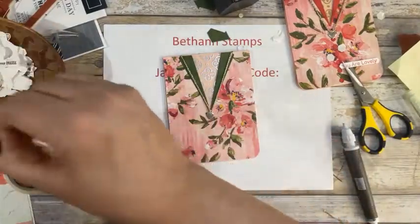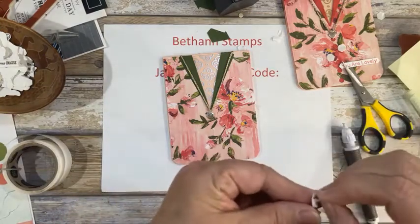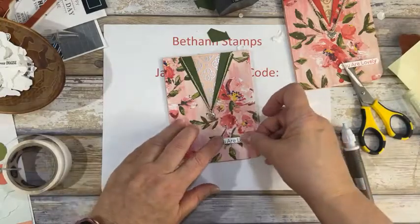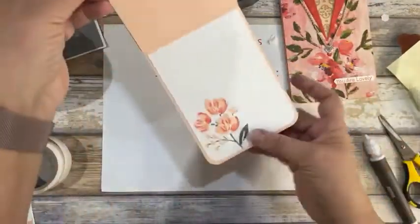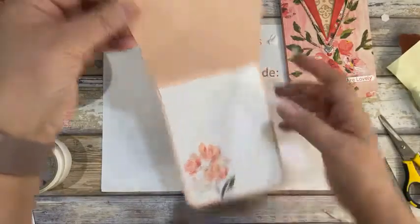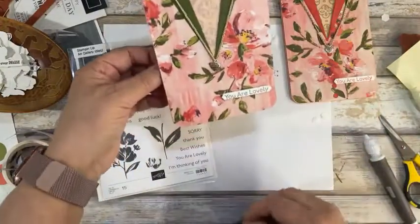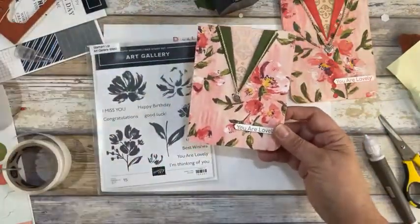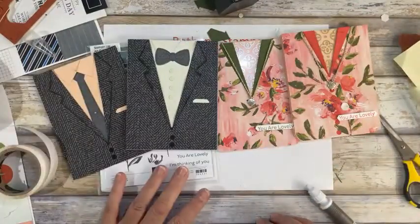And I'm probably showing my age here, but one of the things also when I saw this set, and then on the inside I just stamped the same inside flowers from this art gallery set, and I thought that's a beautiful card. It can go to a friend, it could be for Mother's Day. So I have my Mother's Day cards and my Father's Day cards.